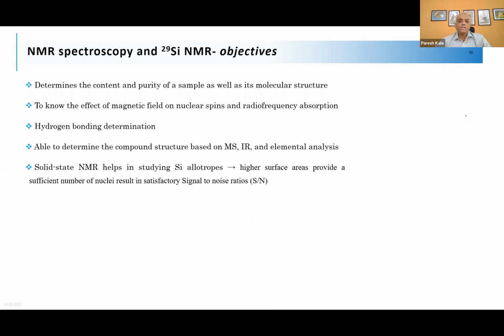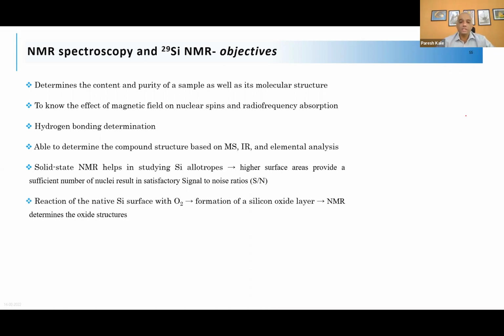So this higher surface area will be providing sufficient nuclei that will give us a sufficient signal to noise ratio for this. So a small difference in this 28 and 29 number is going to give us the magnetic spin over here. So as I've said, apart from hydrogen, we can also determine the reaction with the oxygen, because when there is no hydrogen, there will be oxygen with the silicon. So silicon has a strong affinity to hydrogen and oxygen.